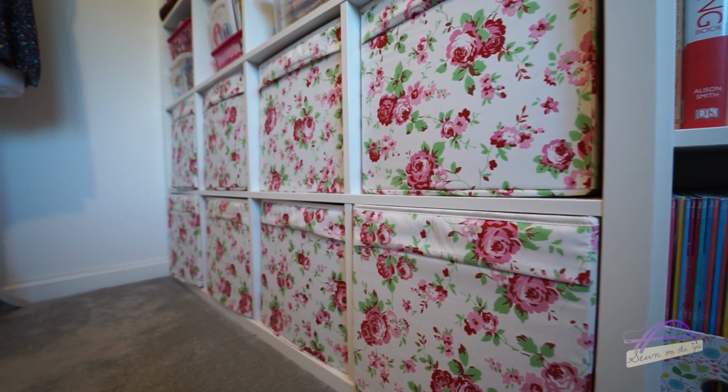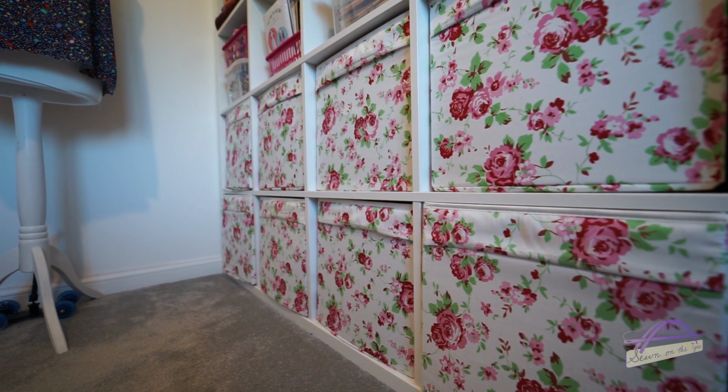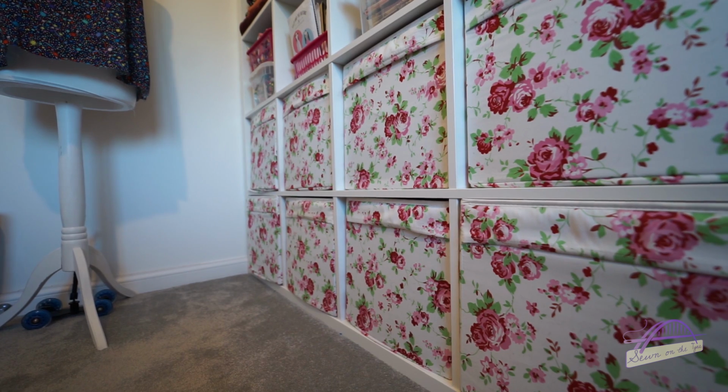And then I've got 2 layers of shelves underneath there with these floral drawers in. Now the first row of floral drawers contains sewing related things. So we've got maybe scraps of fabric, notions like zips, interfacing, and also a drawer of current works in progress or unfinished objects.